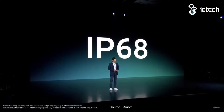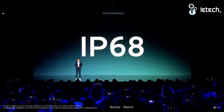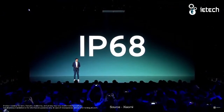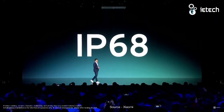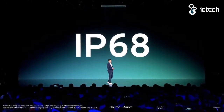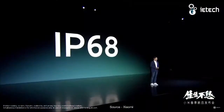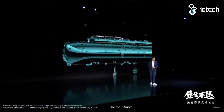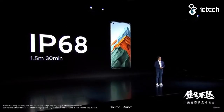First, the IP68. This is the first time for Xiaomi to launch an IP68 smartphone. IP68 is the highest standard for dust and waterproof of electronic devices, and Mi 11 Pro got the Rhineland IP68 certification. In 1.5 meter deep water, we put it there for 30 minutes, and the phone is still properly functional.